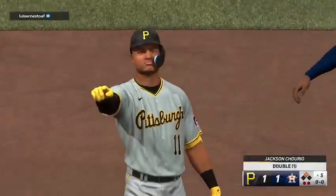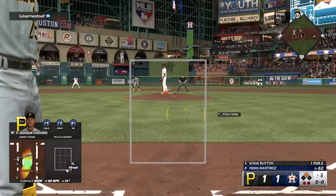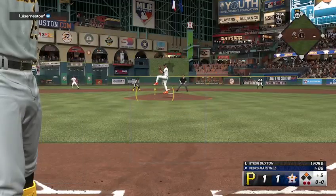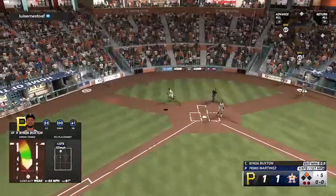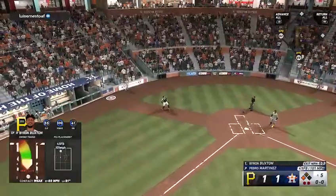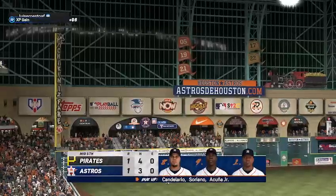Nice line drive to pull side, met it out front, but just stayed through it nice enough and ripped it into the outfield. A chance now to take the lead, and at this point in the game, that could be a deciding. That takes care of Buxton, and that's the third out.